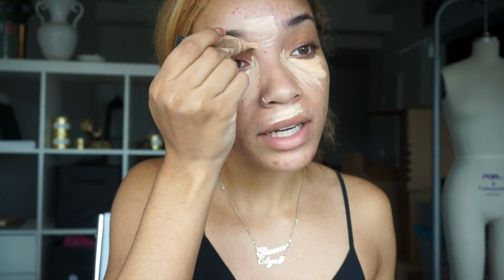So I'm just gonna squeeze out some and do my under eye first. So I'm just painting that on directly from the tube in kind of a triangle formation like so. And I'm also just going to put a little bit onto my highlighted areas and kind of the areas where I have some blemishes, because as you can see, I've been breaking out lately. So I'm just putting it right here between my eyebrows, above my lip, and on my chin, and also covering some of these blemishes.